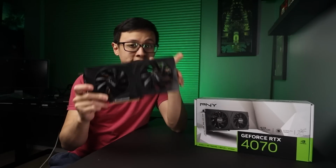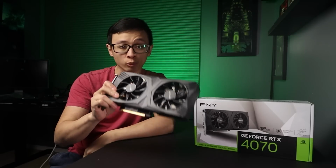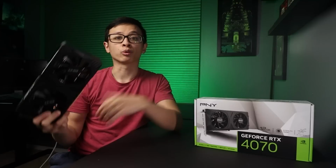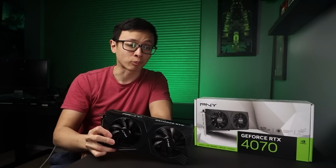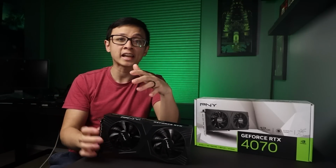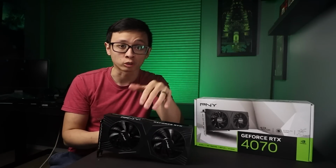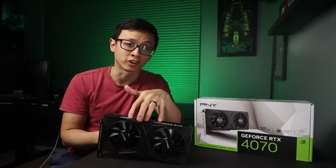This is the RTX 4070, Nvidia's newest graphics card with a target MSRP of $600. Now, whether or not there will actually be any 4070s going for that price when they hit the shelves on launch day, I have no idea. We're gonna have to wait and see. But that's the price we've been told, at least for more entry-level models like this one. This is the PNY Verto.